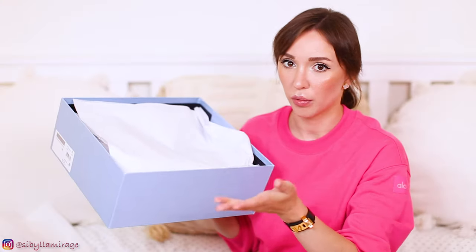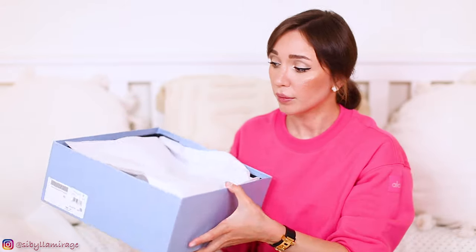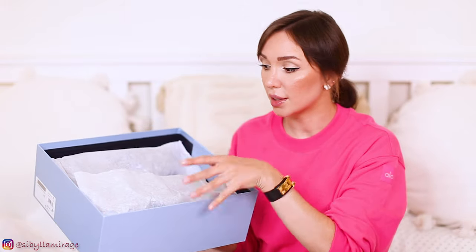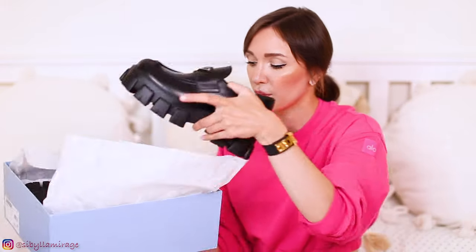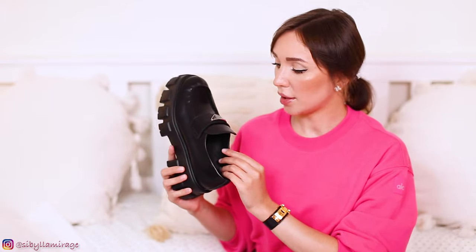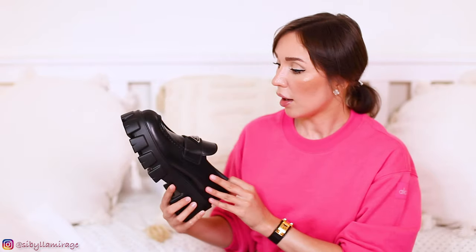It's not my first pair of Prada shoes, so they have to have blue Prada wrapping paper, and then they have to have stuffing inside of the shoes. So these, I absolutely love them. I actually tried to buff out the scratches, but I was not very successful. So I know they're actual scratches and not just glue marks or from people touching them.